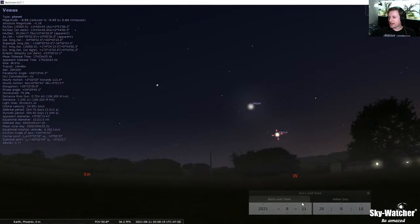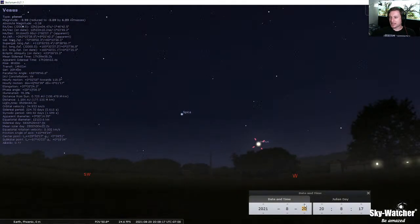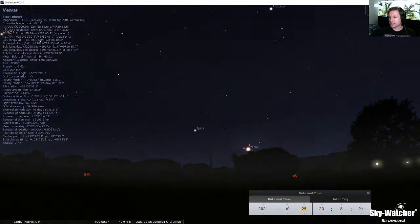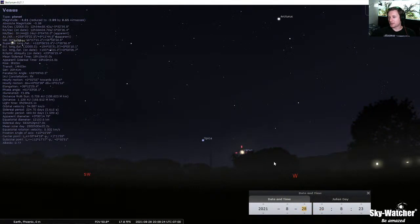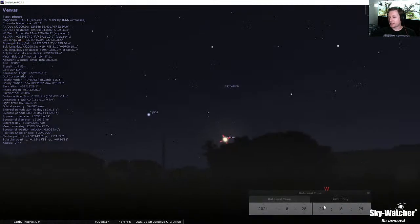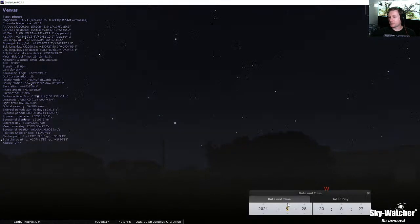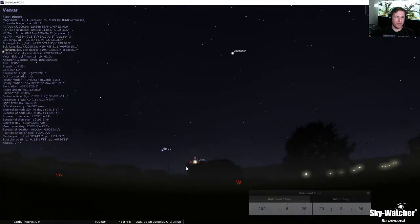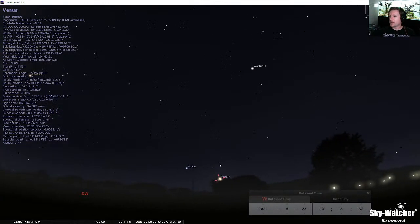But Venus is still there as the month progresses, as you can see. It's going to get lower as it gets later, but it tends to get brighter as well. Venus will be part of the sky for the next few months as we move on. So that is the planet Venus. Let me get this out of the way.